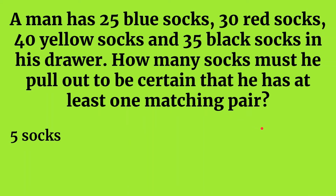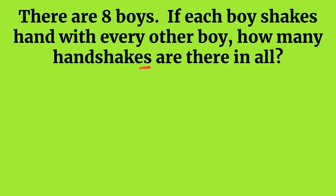Now let's see one more riddle. There are 8 boys. If each boy shakes hands with every other boy, how many handshakes are there in all? This question appears easy, but let's see what the answer is. Now if you found that the answer is 64, then you're absolutely wrong.